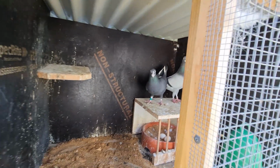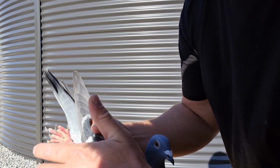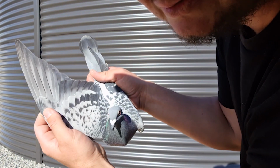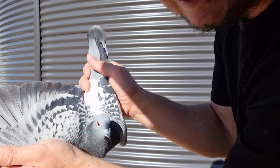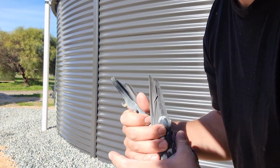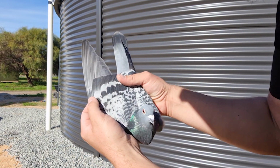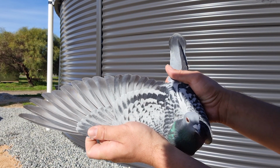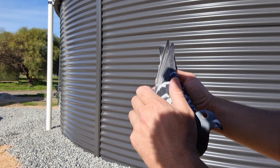Right, let's get this other one out. Right, so this one's Leo's son. Leo and Storm. Same thing, he's got those beautiful wings. I actually really like these wings. It's pretty hard to see, but it's not too bad. Let's turn this around this way a little bit so we can have a better look. He's actually a really nice bird. This is 8003. But look at those wings. Perfect, not even a feather out of place in there.